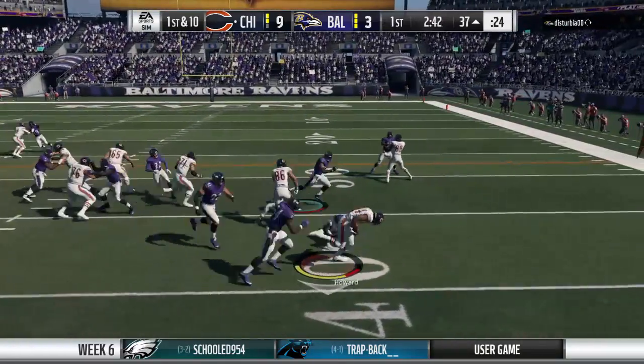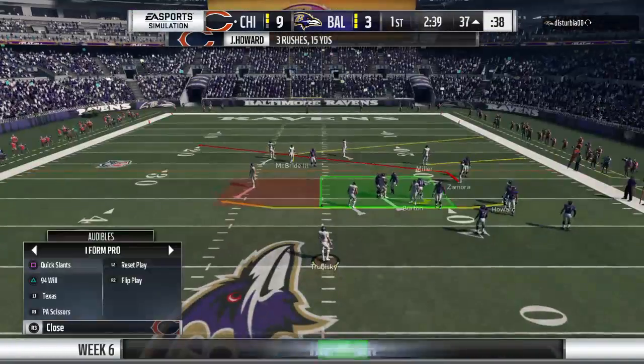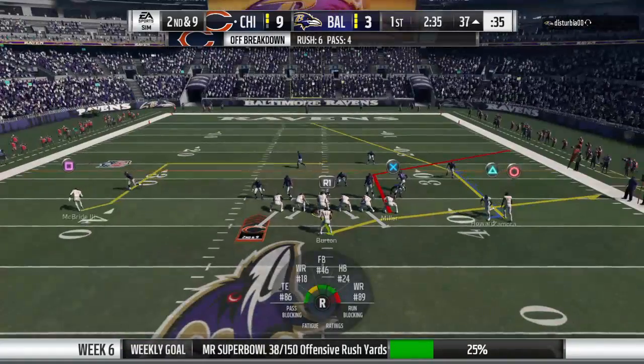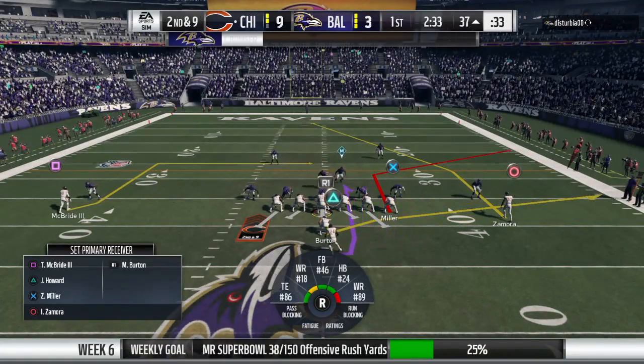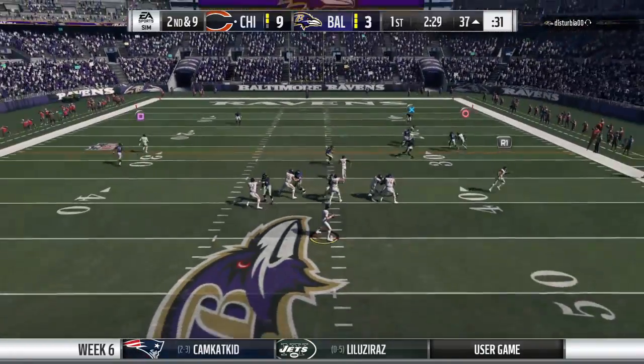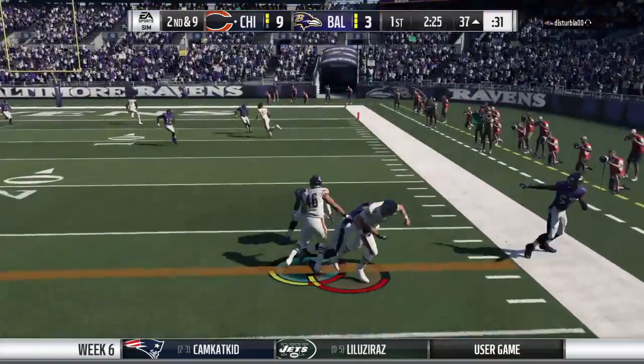Opportunistic by the defense. And a short gain there down to the 37-yard line. Just a yard on the first down carry, so it's 2nd and 9. Nice job by that defensive front there to hold him to a short gain on first down. Well played, I must say. Yeah, only getting 1 yard. There was no room to run.